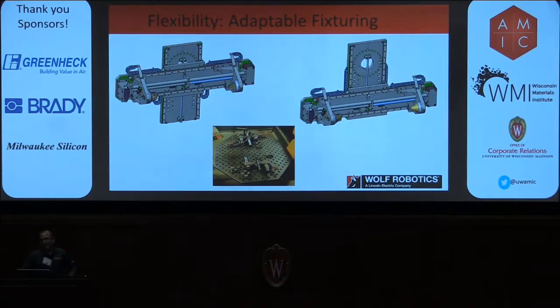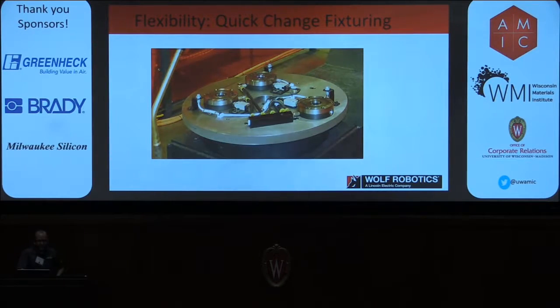In this high mix, low volume arena, almost every part we do is different, so we need fixturing that's adaptable as well. These things can also be controlled by robots if we put additional servo motors on them. Also important in high mix, low volume work is to be able to take the parts in and out of the robot quickly. The robot makes money when it's welding. It doesn't make any money when it's sitting there doing nothing. So if we find ways to make the robot keep welding, that's a good thing.